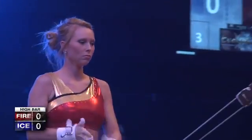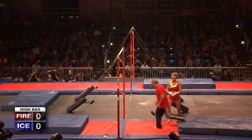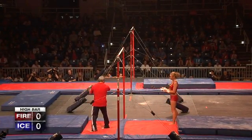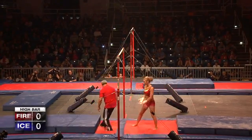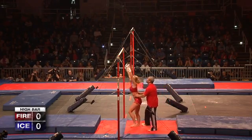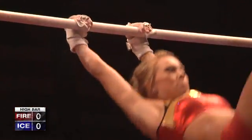Holly is a world champion on bars, so if anyone had the capability to beat Samantha Engel, it's her. It's great to see her back competing at a meet like this. She's been the comeback kid. As she was a little bit younger, she got burnt out by the sport, but she's excited about getting back into it and being a part of it. I love that because she's such a talented, amazing, beautiful gymnast.